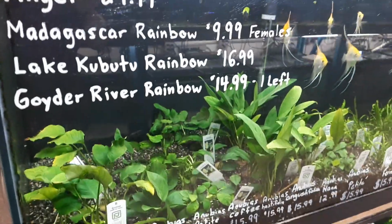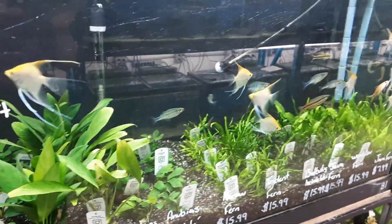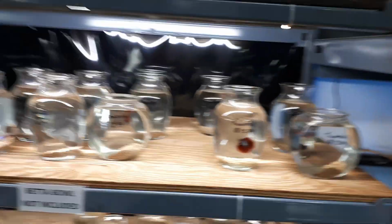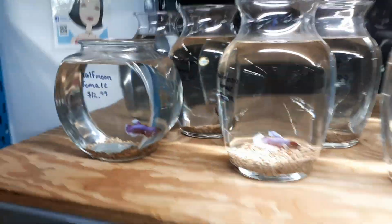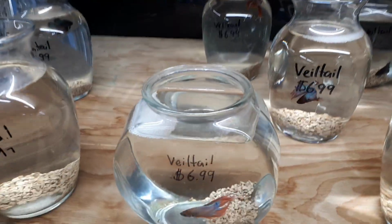Down below, some angels, a couple of Madagascars, and Lake Kabuto rainbows, which are the turquoise, and one last Goiter River. Few Kissing Grammies and Parkinsoni rainbows, and a couple more Anubias plants. We do have some really nice twin tail and crown bettas at the moment. Got some female and males. That guy's got a great bubble nest going.